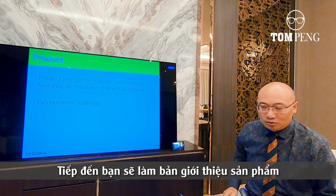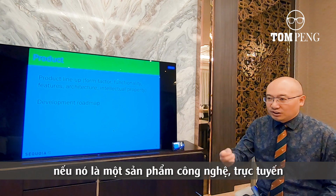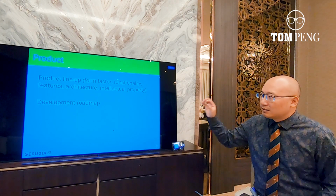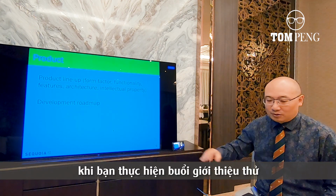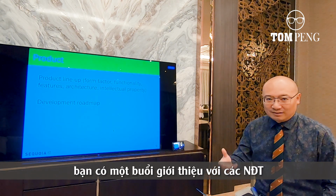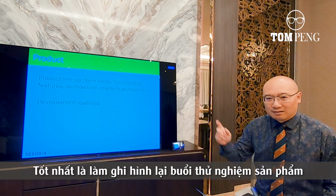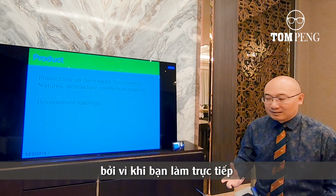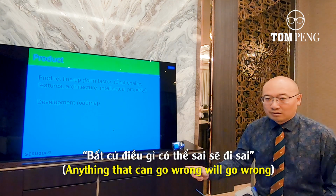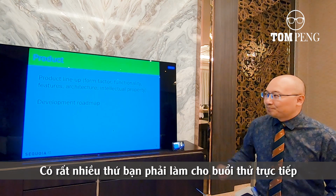Next, you want to do a product demo. If it's a physical product, you want to show it to them. If it's an online product, if it's a technology product, you can do a product demo. But be very careful with this, make sure your servers are running when you do a demo, because you don't want to do a demo and your server goes down and then you have a terrible demo with the investor, right? Generally, it's best to do a recording of the product demo. You don't want to do it live because when you do live, Murphy's Law, anything that can go wrong will go wrong. So there's just a lot more you need to prepare for when you do a live demo.